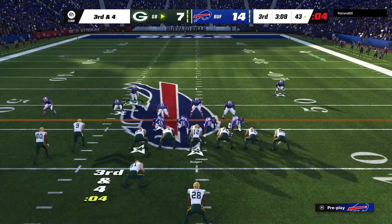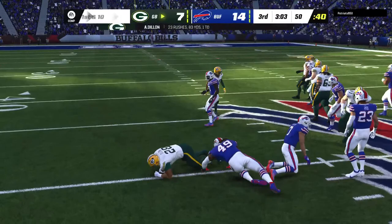Rodgers going to give this one to Dillon. And he's got the first down yardage before being taken down at midfield.